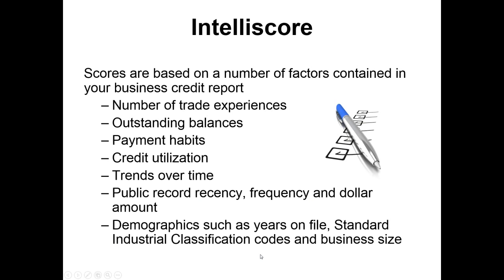For example, in the lending space, lenders do not like to lend to anybody in financial services. I don't care if you're credit repair, an insurance agent, or a mortgage broker. They consider that to be a higher risk class. I'm not saying that's how Experian gauges it, but I'm giving you an example of how it relates to general lending. So industry classification can tie into your risk. And business size. And if you don't know how your industry is classified, well, those are your SIC codes.